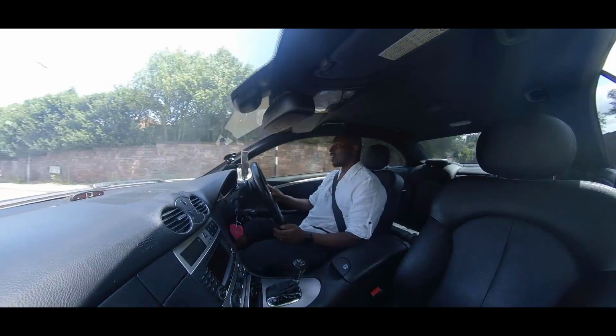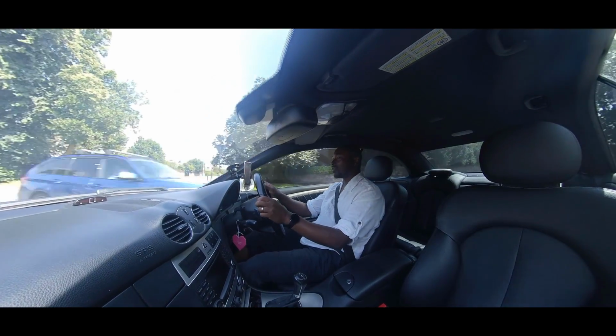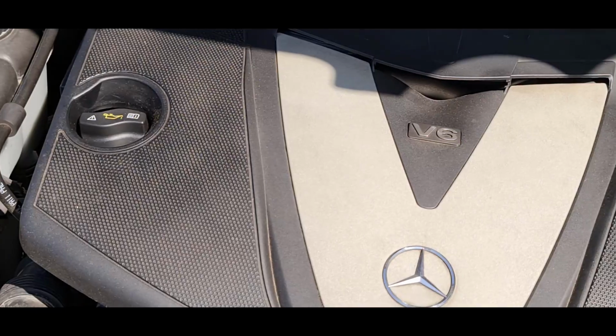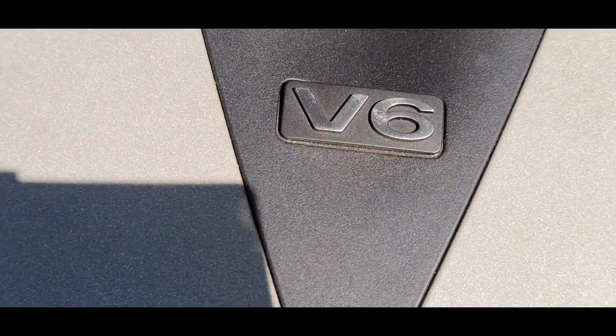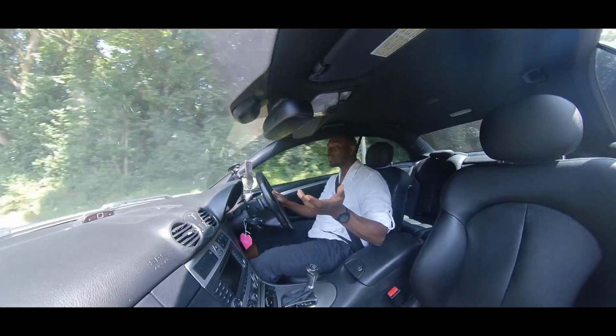This car has a 3-litre V6 engine, which is an absolute monster. It's a fantastic engine. It's quiet, it's very torquey, very refined. Only when you really mash the throttle on full acceleration, you hear a bit of a grumble. The only thing is, when you do hear it, it doesn't really make a very nice sound.